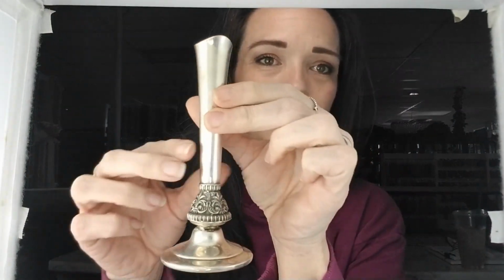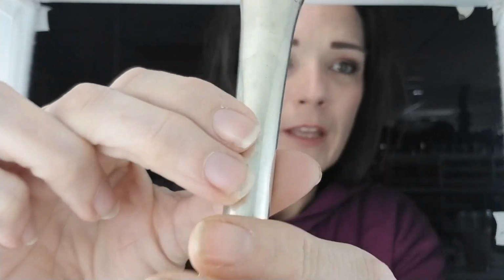And next out of the bin. Oh wait, I'll go to the big bin. Where are you? I have to look and see. There. Oh, it's the cutest little bud vase, actually. I thought it was a candlestick holder for a second, but look at the bottom of this. Oh, it's so pretty. And the top is fluted.